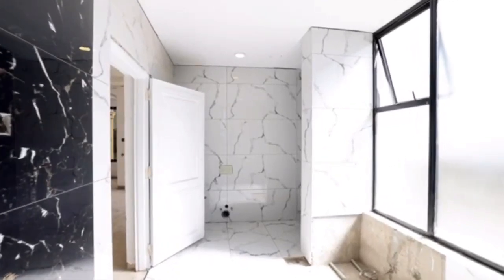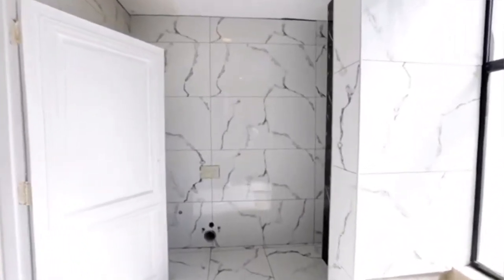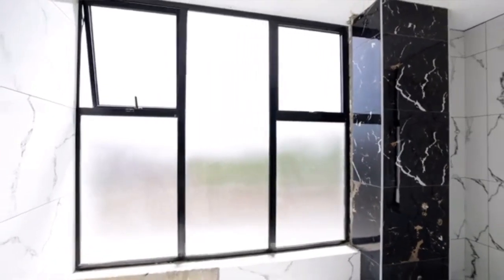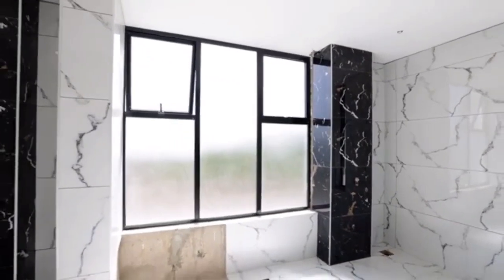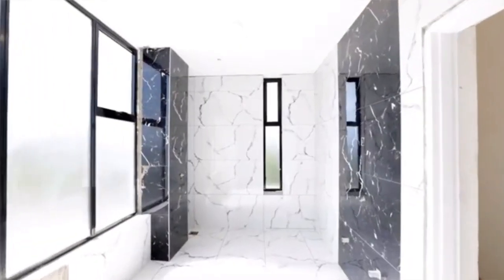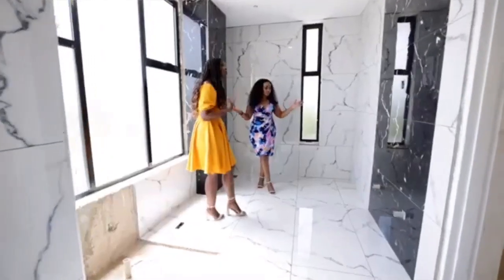Oh, wow. Wowzer. I don't even know what to look at first. There's so many things to see. Look at this marble feature. And the placement of it. The placement is so ideal. Magnificent, out of this world.